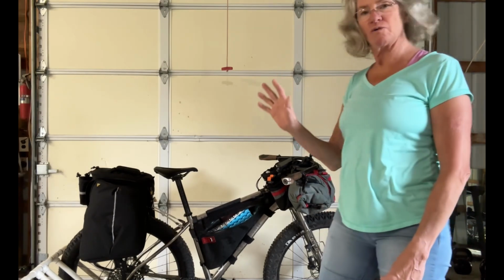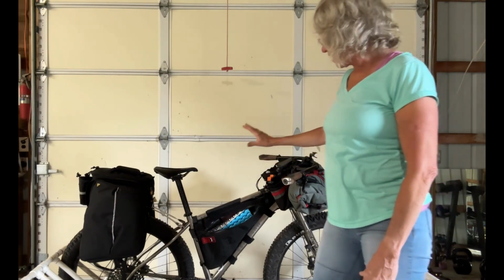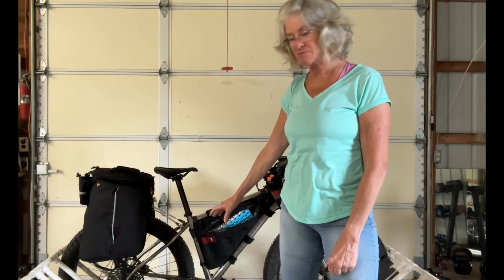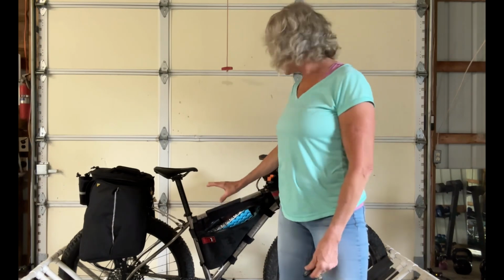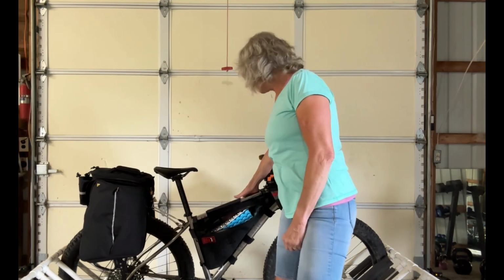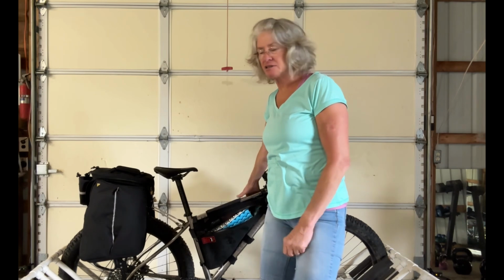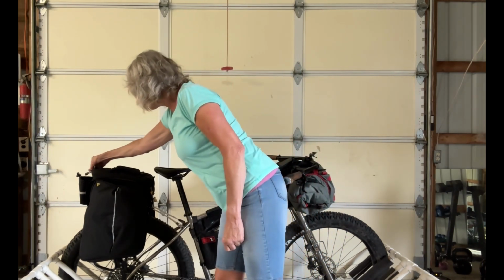Next, I've got all the rest of my bags packed. I've kept my tent stakes in my frame bag, my extra gas canisters, my big bag of electronics, and all my charging cords in my frame bag because it's heavy. I've got my CO2 cartridges over here, and over here I'll probably keep a snack or something else utility on this side.